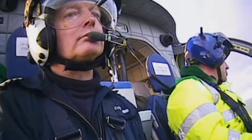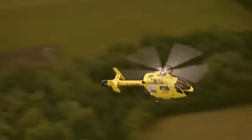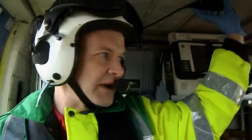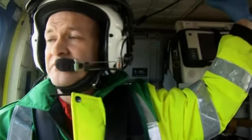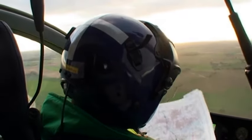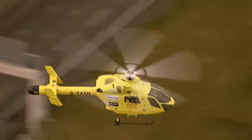Do you want to give him a shout to see if you've got a better update for the location? Yeah. Wait for control from Helimed 99. We've covered the road from Birkin to Brotherton and back again. We can't find any trace of the incident. Do you have any update of a location, please, over? The crew know only too well that the information given by a 999 caller can be unreliable. Mistakes are often made in the stressful aftermath of an accident, and delays can cost lives.